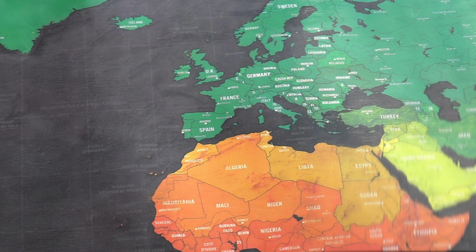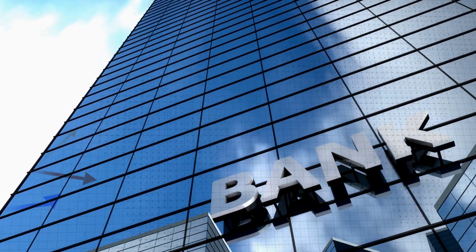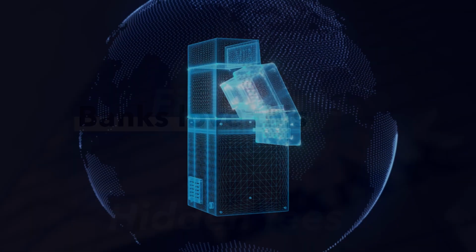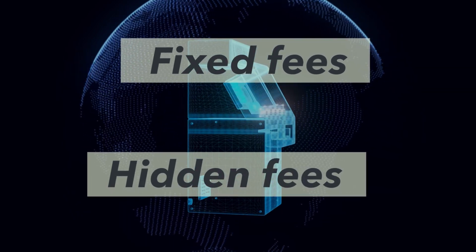If you ever go abroad, whether it's on holiday or for work, it's very likely you're going to need to spend money. This is a great opportunity for banks and other providers to profit from your transactions, whether that's when you buy food, purchase a gift for granny, or withdraw money from an ATM. Banks love this because they not only get to charge fixed fees on international transactions and withdrawals, but also hidden fees in bad exchange rates.